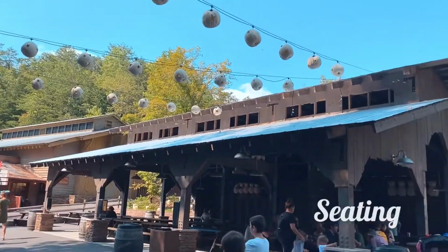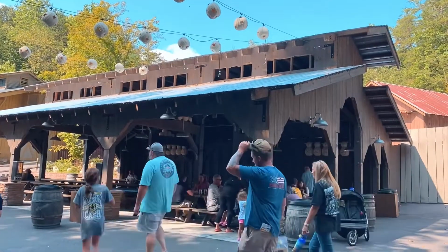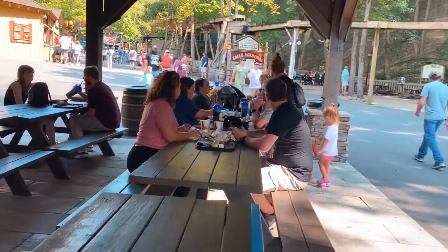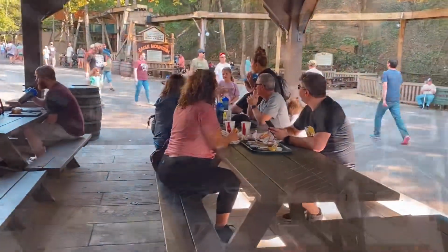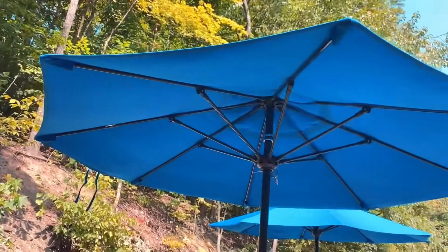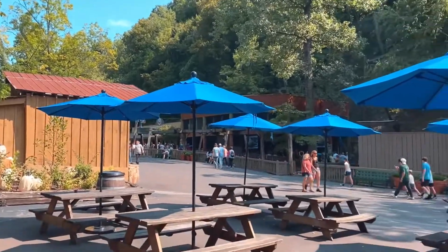Another thing I love is the seating. Just adjacent to Hickory House BBQ, you'll find a large covered seating area. Here you'll have a breeze in the summer, be protected by the rain, and also be warm when Dollywood installs heaters in this location over the colder months. Also, you'll find additional covered seating just north of Hickory House BBQ.